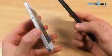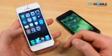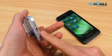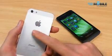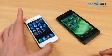As far as buttons and ports go, on the left hand side of the iPhone you've got volume buttons and a lock toggle, home button on the front. The right hand side, just the nano SIM eject tray. Down below, lightning connector, 3.5mm jack with a power button up top. Reverse, you've got the 8-megapixel rear facing camera, Apple insignia, flash, etc. It's all very standard fare on the iPhone 5.